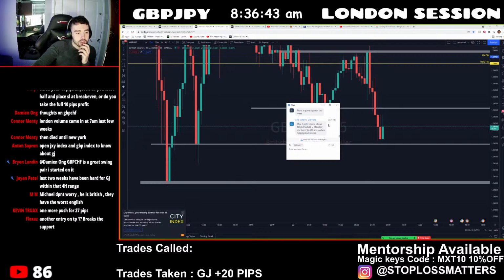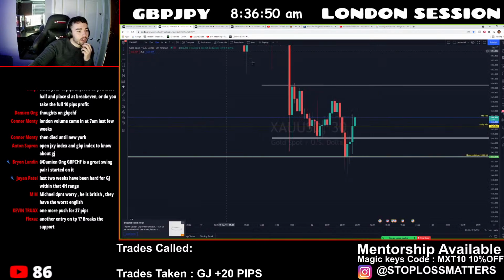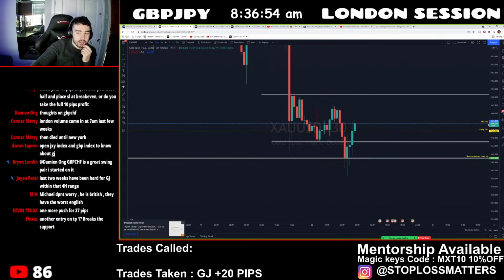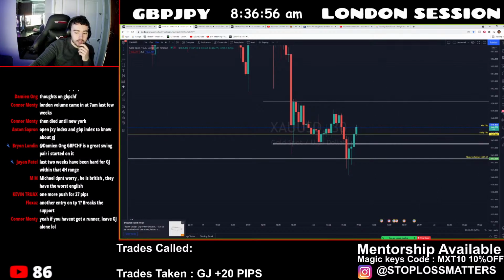Max, if gold's closed above 1850, would you consider any buys? 4-hour daily flipping bullish at the moment. Yeah, 1850. If it closes above there, I will potentially. But for me, this zone over here, I'm not really looking at. I could get in below here for sells, but that's what I'm going to be looking for. This zone I'm not really going to play with, because I still think we're pretty bearish.